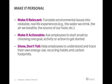It's also important to make it actionable. You know, these issues are daunting, to say the least, and so asking employees to start small, commit to one concrete goal, activity, or action to get started and have small wins that can build momentum.